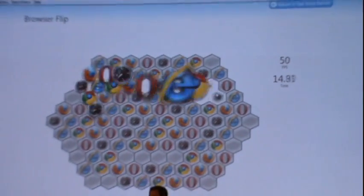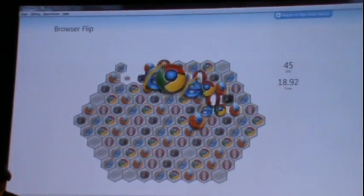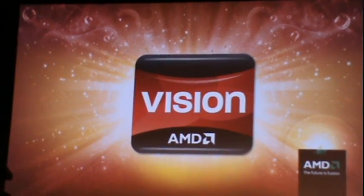You've seen 60 frames per second. Look at that experience. It's just dramatically different because of that acceleration. So think about it again. This is a low-power APU where we're getting this type of performance.